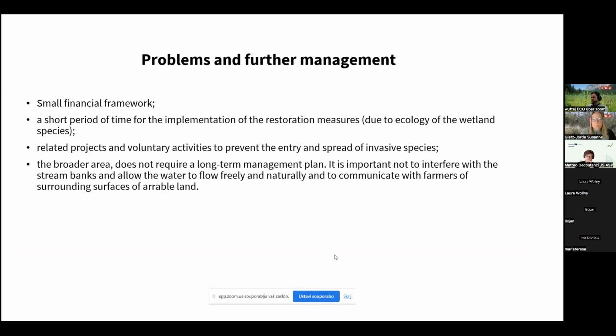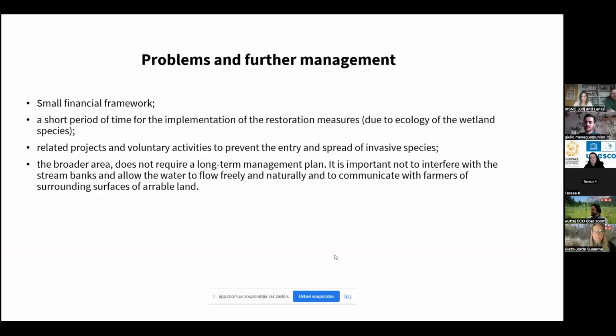Also here, this financial framework enabled this cleaning, but for the follow-up activities, we will have to find other financial funds to maintain this state of the pond and of the surrounding area. Also, the short period of time didn't allow monitoring after the measures were implemented. So it is important to monitor the state and the species also after the implementation. We have to organize voluntary activities to prevent the entry and spread of invasive species, which are already planned for the spring.